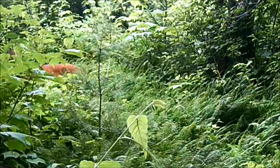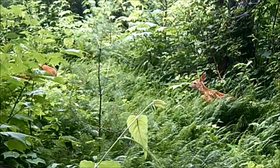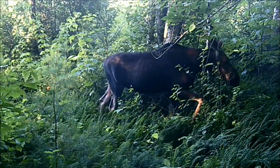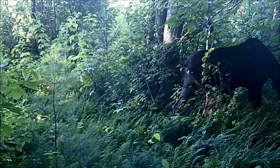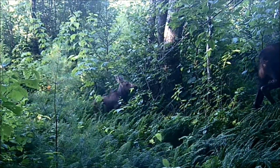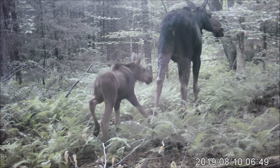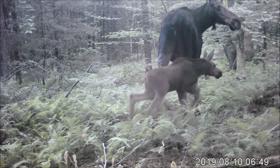Here's a nice doe sneaking through the ferns. She's got her little fawn trailing behind her. How sweet. And there's a cow moose coming through the same spot, and she's got a calf trailing her too. There's a small bear passing through, and another cow moose with her calf, a bigger one.